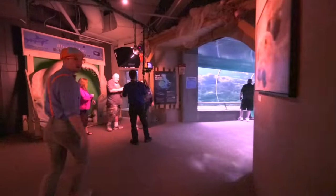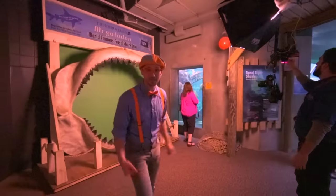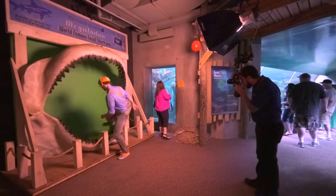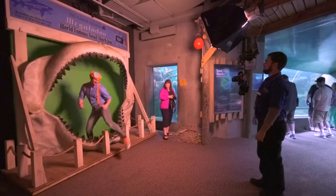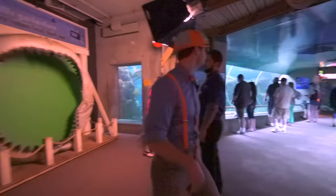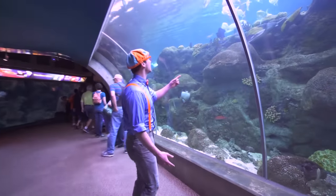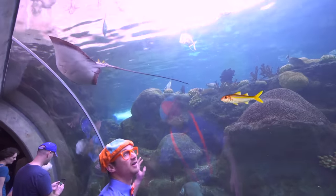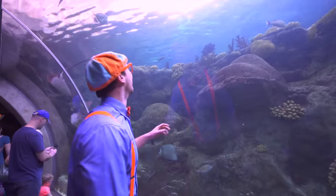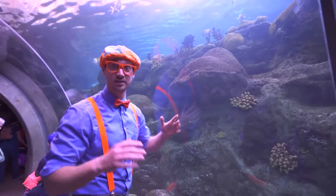Okay. Oh, what do you do right here? Ooh. I think it's time for a picture. Okay, thank you. Come on. It's like a tunnel right here. Look at this side. A stingray. Whoa. Wow. I wonder how thick this is. I bet it's like that thick so it doesn't break.